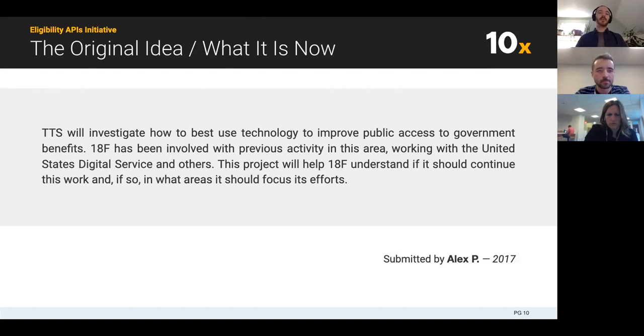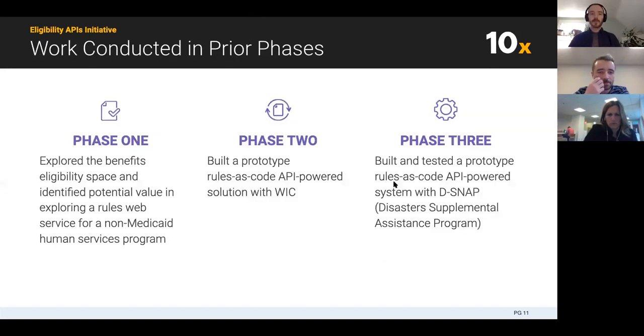Next slide, I can talk about the way that the idea evolved a little bit. So in phase one, it's a really early exploration phase. If you're familiar with the 10X program, you know that it's very short. The initial point here was to explore the benefits eligibility space, just identify where potential value lies. And sure enough, the team found that exploring a rules web service for a non-Medicaid human services program would be really helpful. Without getting too deep into the weeds right now, there are pretty big differences between Medicaid programs and non-Medicaid programs, and this seemed like a right place to focus. Phase two included a prototype build of a rules as code API powered solution with WIC. That's the supplemental nutrition program for women, infants, and children.